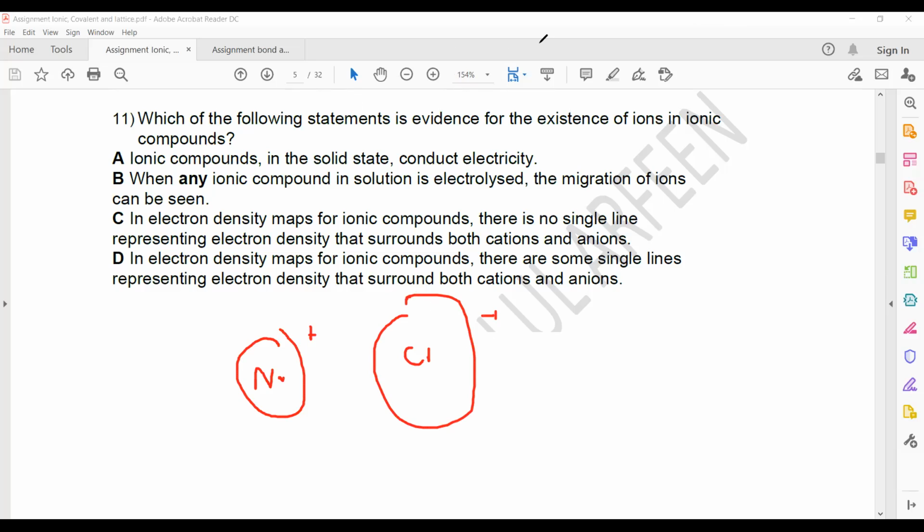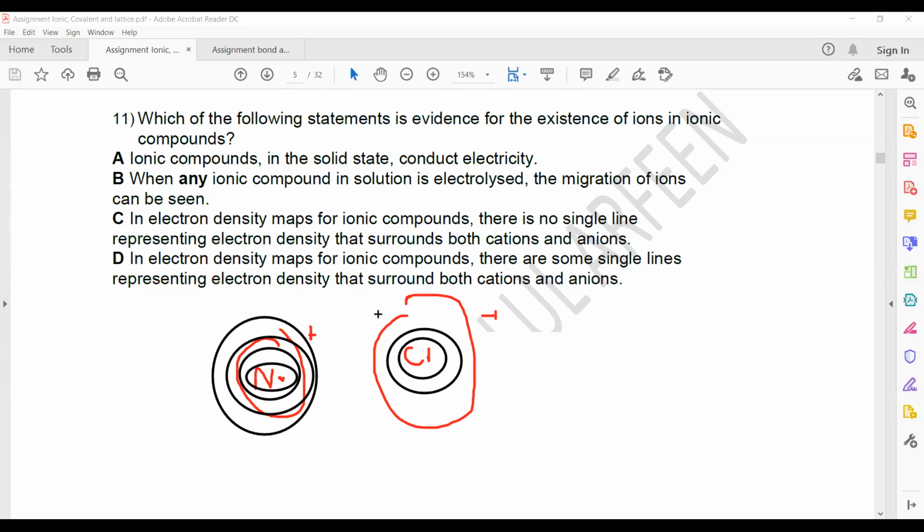So when we represent the electron density map for sodium, we draw circular lines to show the electron density of sodium. And these are not the shells. If the lines are closer, it means greater electron density, like we have greater probability of finding electron. If the distance between the lines is increasing, it means probability of finding electron decreases. So for an ionic compound, we use separate electron density maps for the positive ion and negative ion.